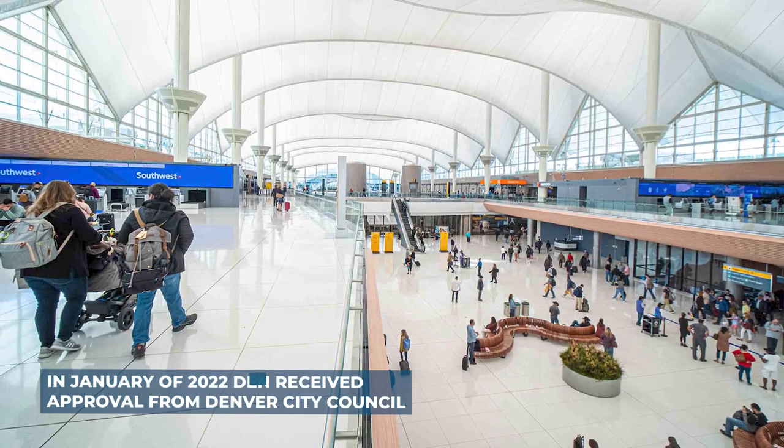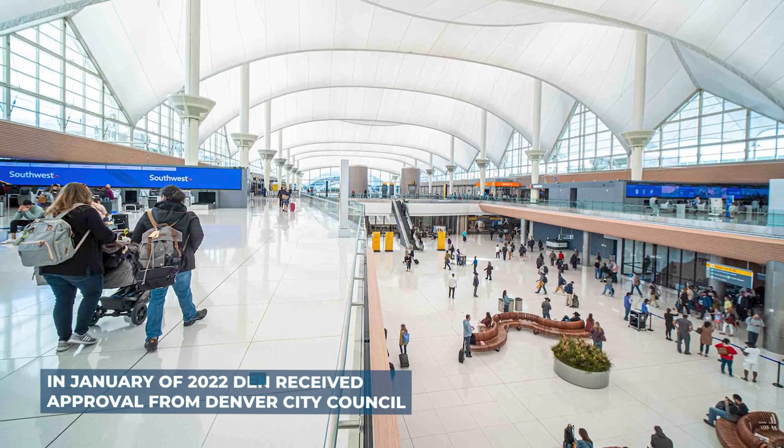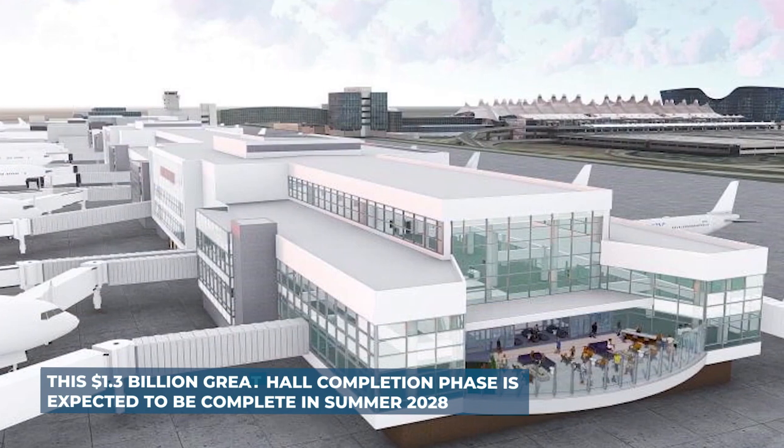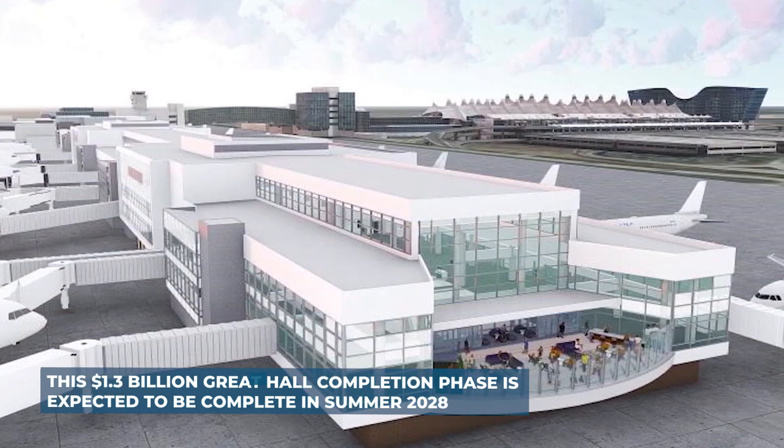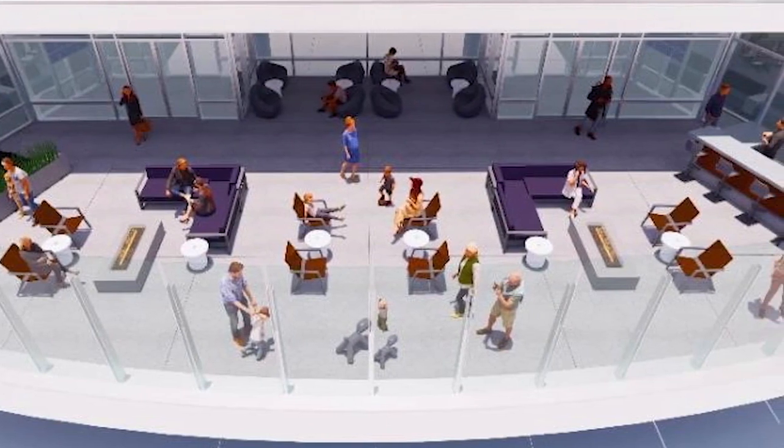A new Center of Excellence and Equity in Aviation will be constructed on Level 4 of the Westin Denver International Airport. This $1.3 billion Great Hall completion phase is expected to be complete in summer 2028, with sections opening along the way.